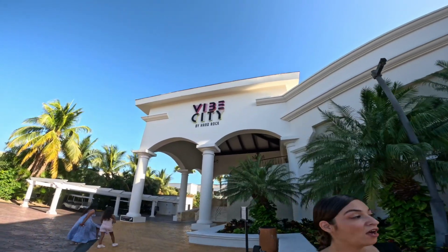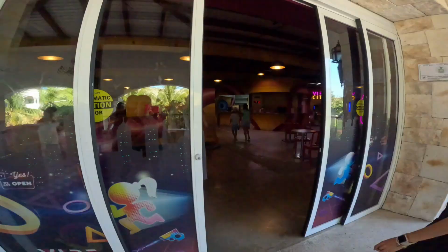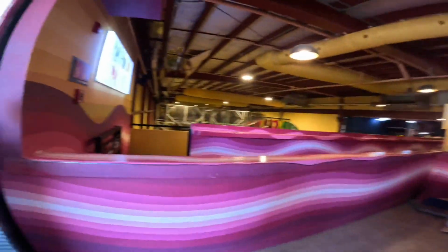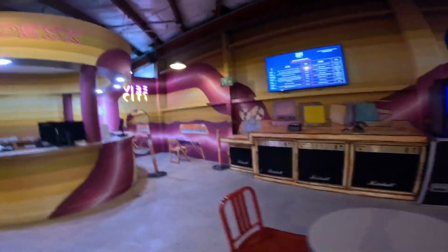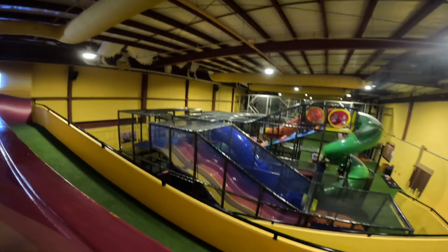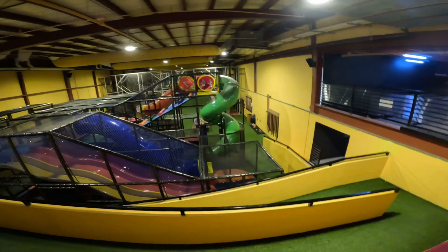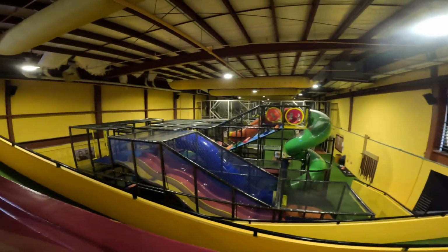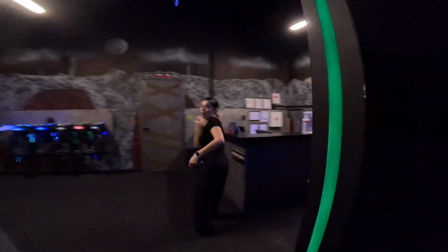Here is Vibe City, which had a bunch of activities that were very family-friendly. We'll take a look at that in a second. Going in, this is the lobby and what you'll first see when you walk into Vibe City. It was really cute. So this is an all-inclusive resort, so this play area at Vibe City is included with your stay. However, there are a bunch of extracurriculars like this laser tag that you would have to purchase additionally.